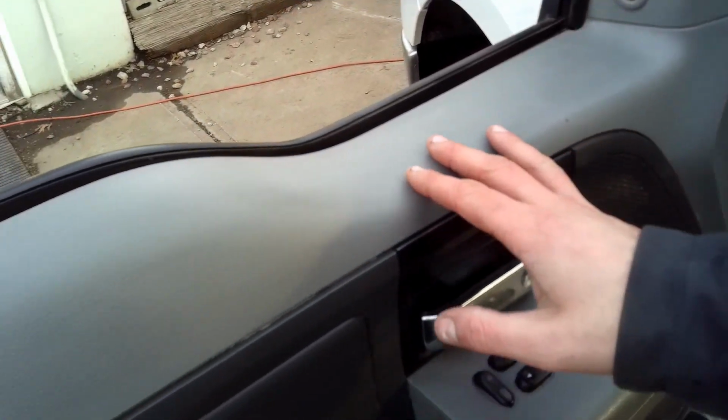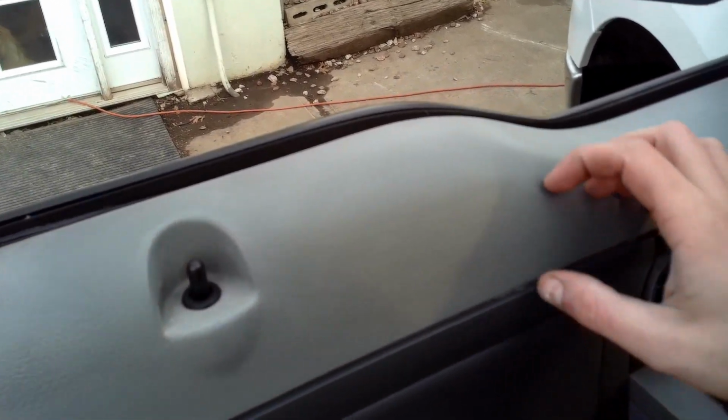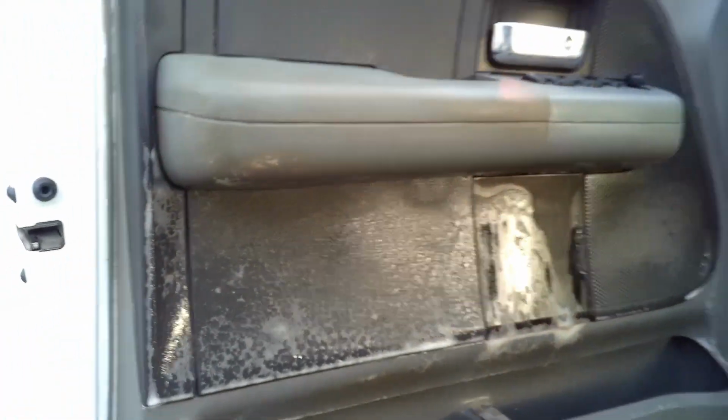But look at this armrest up here where the window is. It's so much cleaner. Ford's really bad about getting dirt and dust and getting it to stick in these cracks, but this tough stuff really gets in there and cleans it out without much effort. I'll come back in here with a fine brush and continue cleaning. Let's go ahead and tackle the bottom part of the door.